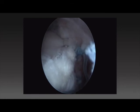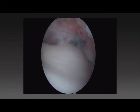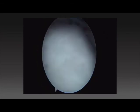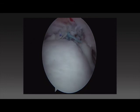I am still viewing from the subacromial space in a lateral portal. However, as you can see, I can no longer see into the joint. The dermal allograft is now connected medially on the socket and laterally on the humeral head, therefore providing a superior restraint to the glenohumeral joint.